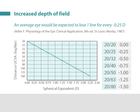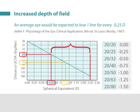To illustrate the increase in depth of field, the near eyes in the hyperopic group had a mean refraction of -1.32 diopters. So one would expect the mean uncorrected distance vision to be about 20/70. Actually, it was 20/44, better than expected, corresponding to a nominal distance refraction of only -0.85. For the near vision, an average add of 2.25 would be required given the average age of 56. However, the patients were able to comfortably read newsprint with an add of only -1.32 diopters. This range demonstrates an effective depth of field of 1.4 diopters.